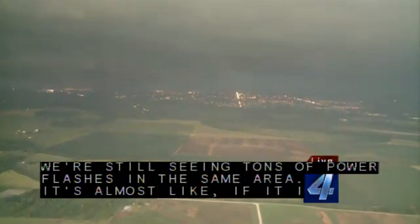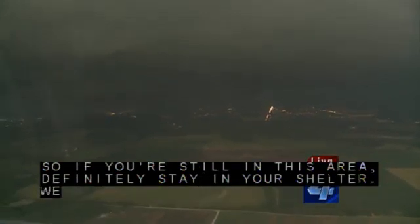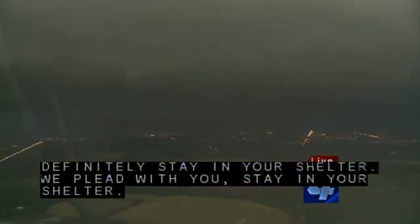So if you're still in this area, definitely stay in your shelter. We plead with you, stay in your shelter. Stay underground. My wife texted me a minute ago and asked if we should get out. I told her, no, stay put. If you're in this area, listening to us on radio or watching us on TV, stay underground, stay in your storm shelter. This storm is not through.